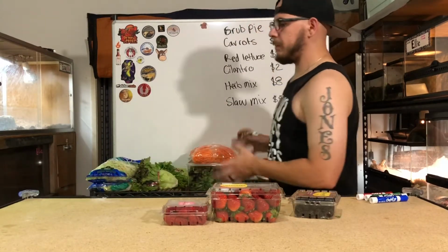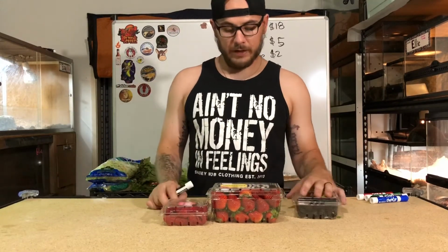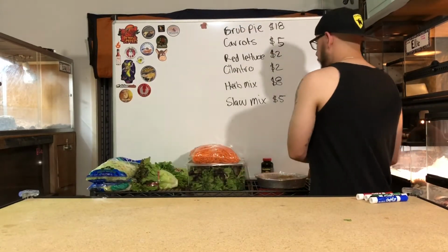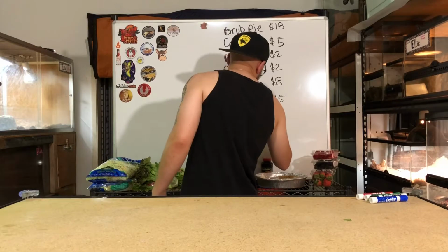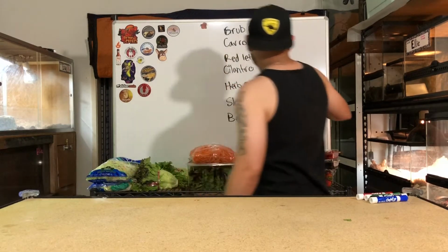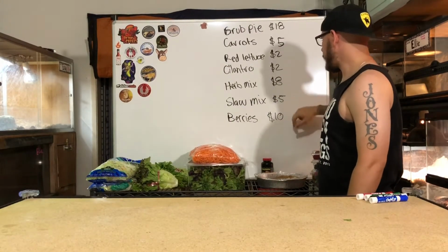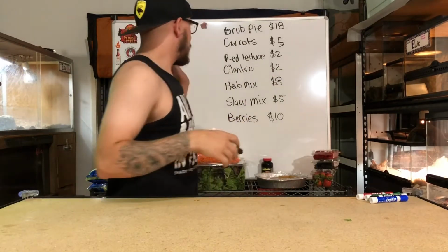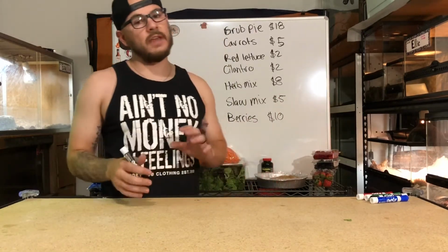Also, I buy this amount because I'm feeding 16 adult bearded dragons. I got babies and a few juveniles. We feed blackberries, raspberries, strawberries, sometimes blueberries. They didn't have blueberries today. All these berries together cost me about $10. So we got 23, 25, 27, 35, 40, 50 bucks. So that's 50 bucks roughly every 2 weeks on berries and greens that I'm feeding the dragons, plus the grub pie, which is saving me money on insects.